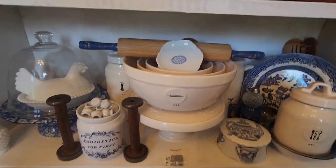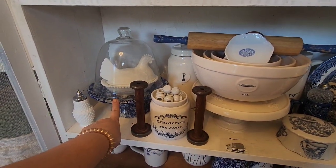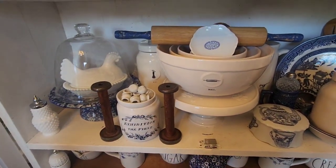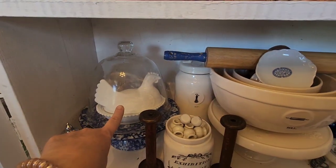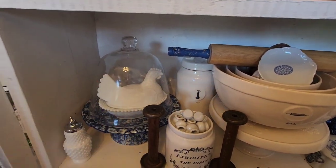all this stuff is thrifted except for, I think, this platter and this little mini pitcher. I got those both off of Mercari. But my little chicken, actually it has pumpkin spice in it. This is an antique farmhouse vintage item. And I got a little cloche over that.